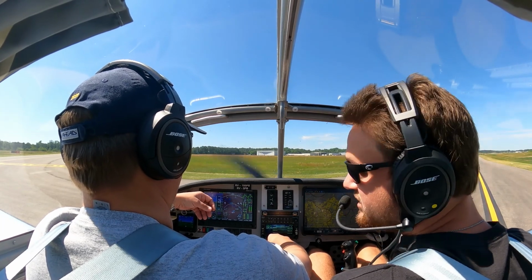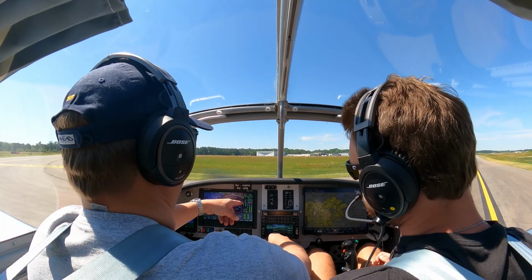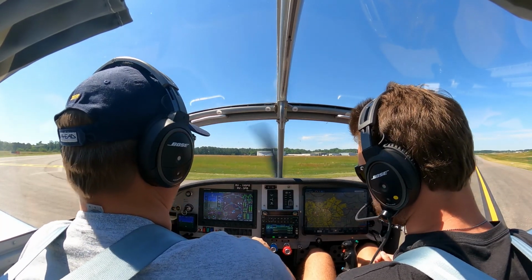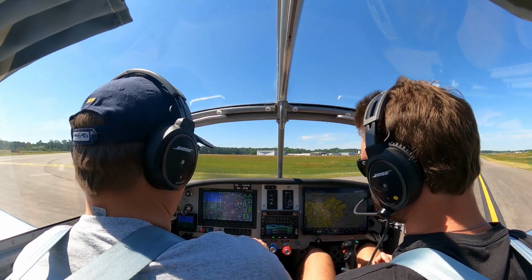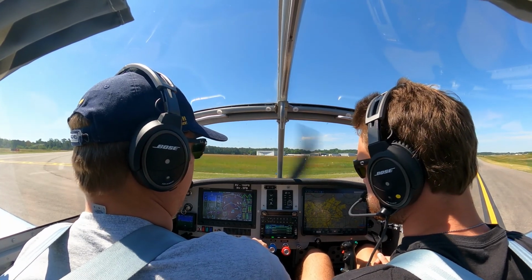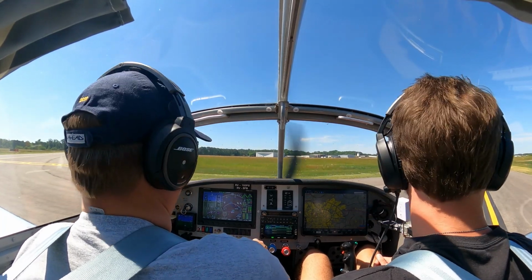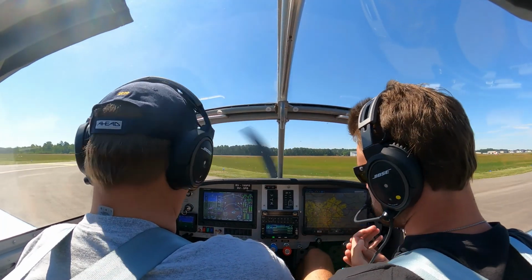So is it slowing down and speeding back up again? Yeah, so see the RPM. What it's doing is, this is how you control the revolutions of the prop, the speed of the prop. When you're taking off, you want it as fast as possible, but when you're in cruise, you bring it back a little bit, which makes it more fuel efficient. Gotcha. And I let off the brakes.